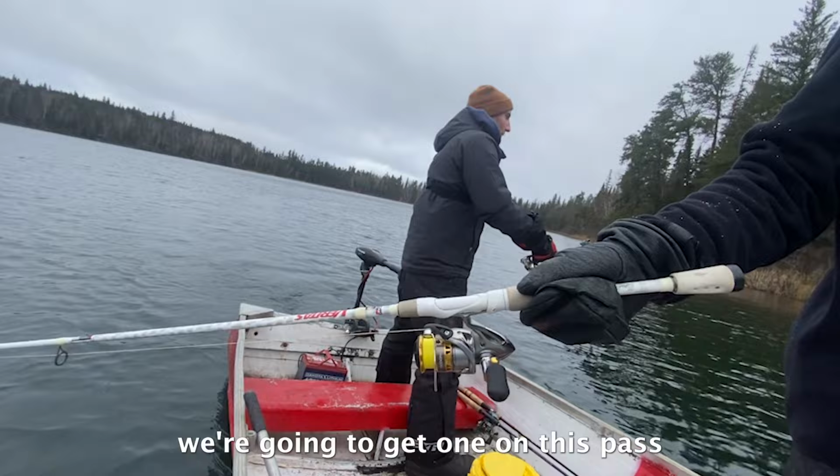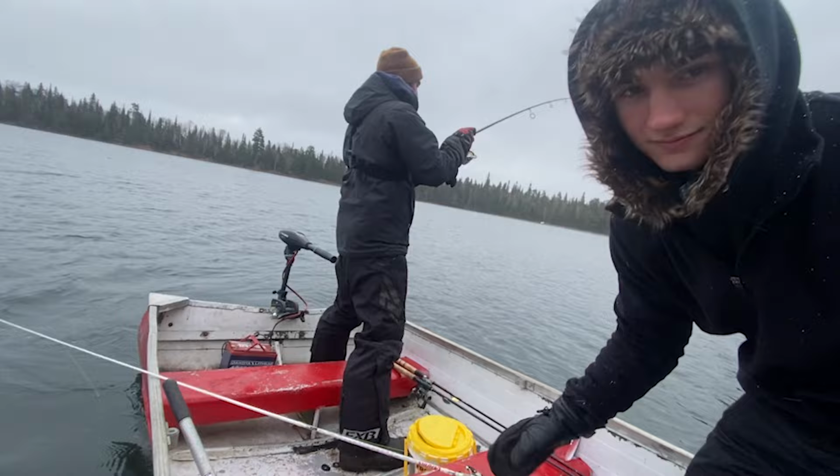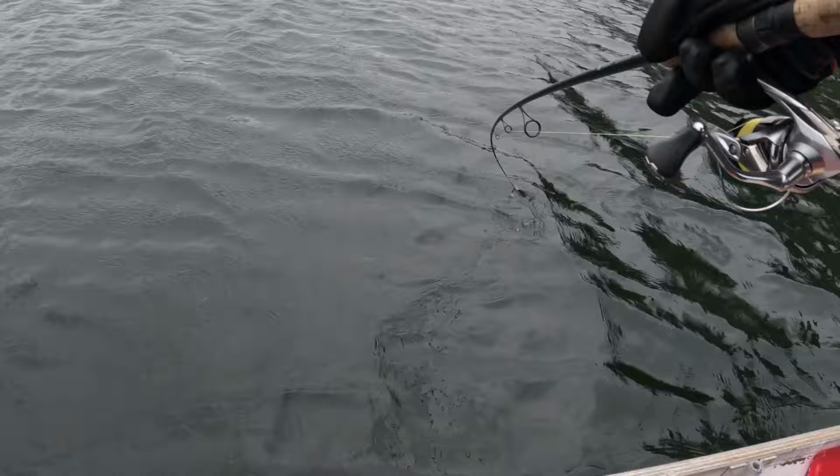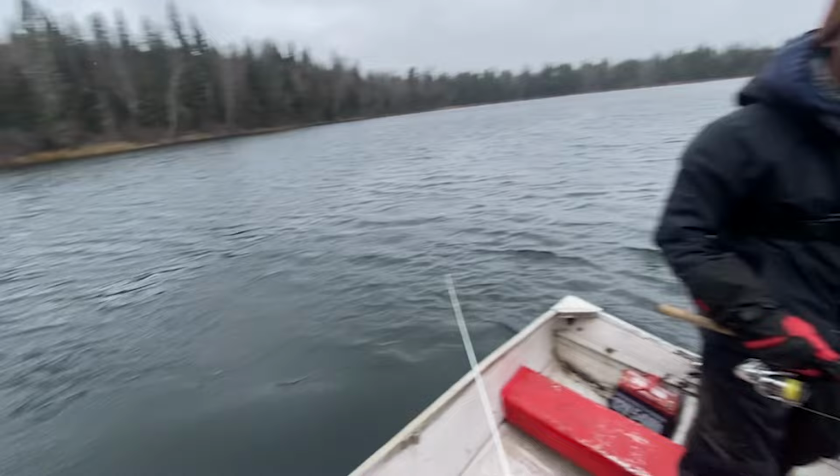Yeah, I'm on. Nice. It's really big, right? Same spot as last time. Oh yeah. Actually, it's gonna be an eater. It's gonna be an eater size, dude. Oh, is that a male? Get the net, dude. Get the net. What are you doing? No, it came off. Dude, you gotta get the net next time.